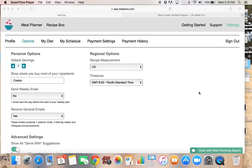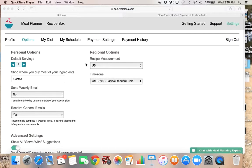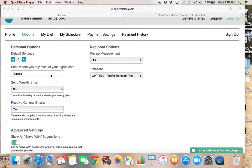So right now I'm just in my settings, and once you sign up, they will send you an email with how to log in, and you'll go into your settings and you just put your default number of servings. So obviously I have 7 because we have 7 people in our house, and where you get most of your ingredients, whether it's at just your local grocery store, a Whole Foods or Costco, and then whether you want to be on their email list.